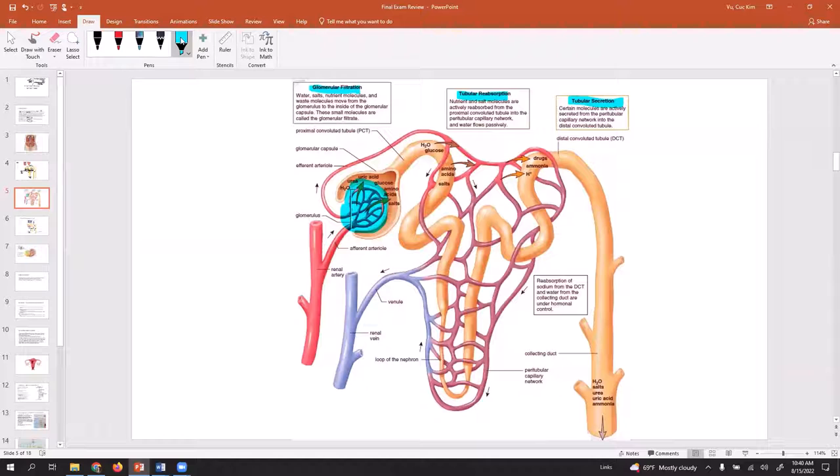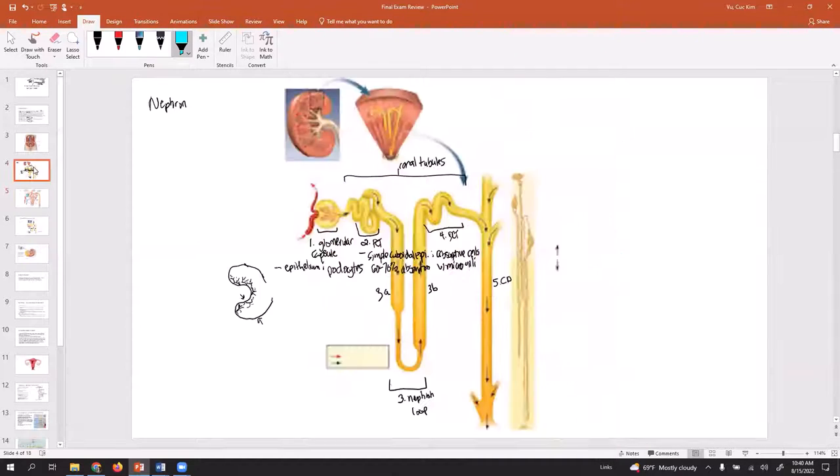So what is actually filtered includes water, salts, nutrients, waste, like glucose, uric acid, urea, amino acids, salts. So pretty much anything that's moved by blood, except for the larger substances like red blood cells, white blood cells, and platelets, actually gets filtered, okay? And so that's what moves from the glomerulus into the glomerular capsule. Then when it continues onto the PCT, that's where it starts to go, okay, I need to put back the stuff that I need.